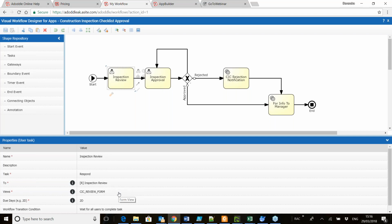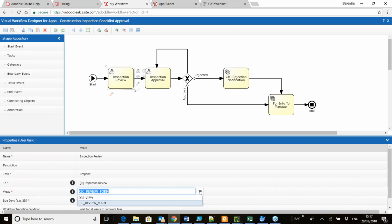One additional thing about workflow for apps is you have to define the view for this particular task. So when this task is assigned to a role or a user and he or she clicks on that task, which view of the app do we want the user to see? If you remember, when we were in the designer area, on the top left, you could create different types of views. The default was create view, but as I said, you could create custom views as well. So here I can define which view this user should see when he gets this task.